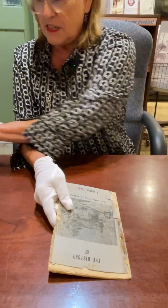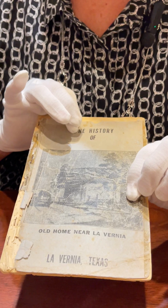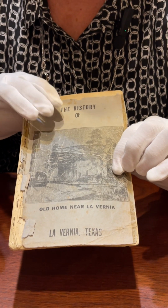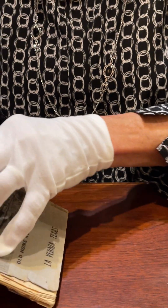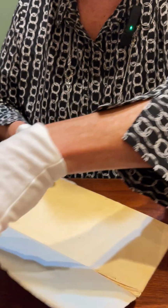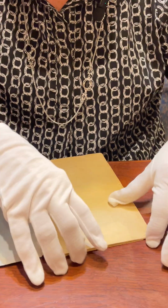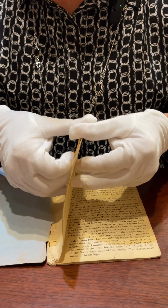Another one of our books that we received, one of our members donated it to us, is a great history of Vernia, Texas. Old home near Vernia, Texas is this picture. The government class of Vernia High School in 1937-38 decided to put together a history of Vernia.